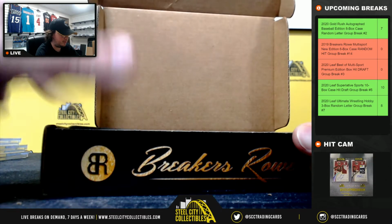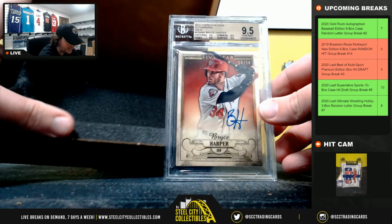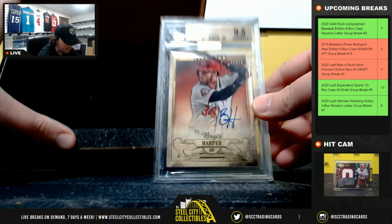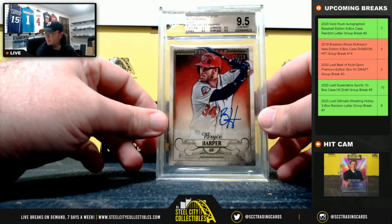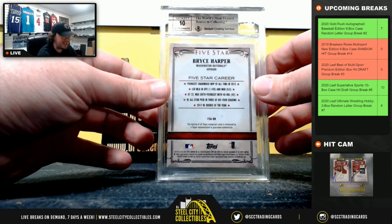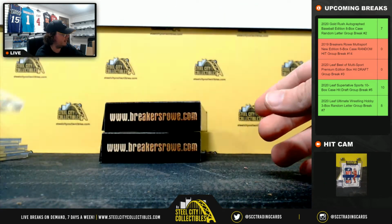Box number 4. This is going to be from 2016 Topps 5-star gold autographs, Bryce Harper, numbered 50 of 50. No problem there, Adam. And that's a Gem Mint 9.5 with a 10 grade on the auto. Bryce Harper, 50 of 50.